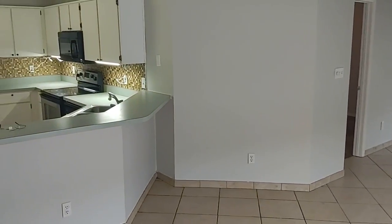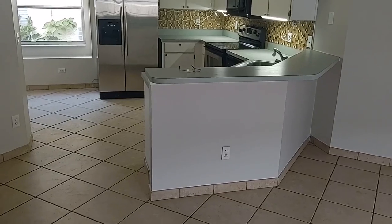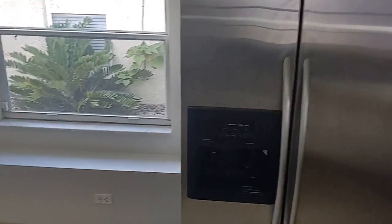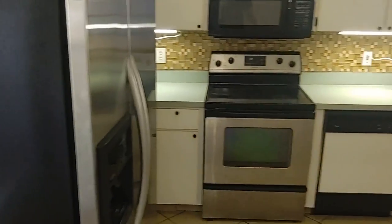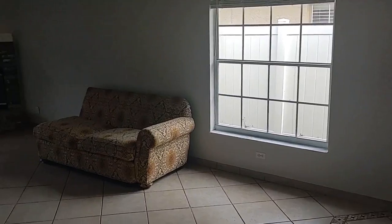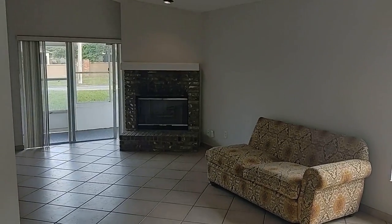Such a good deal for the money here. Ceramic tile or wood flooring all the way through. Nice upgraded black backsplash. Plenty of room to turn this into an eat-in kitchen here. Got your windows, got your space. And buy the home and I'll get you a special deal on that couch just for you.